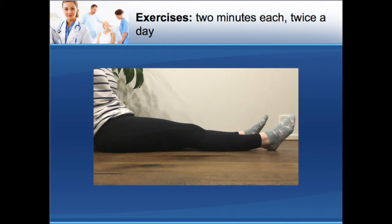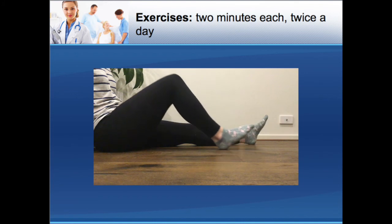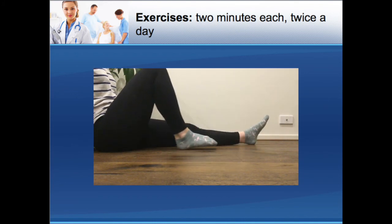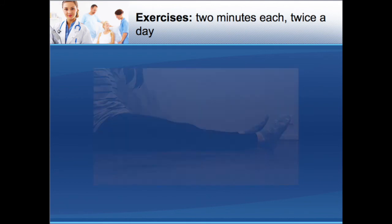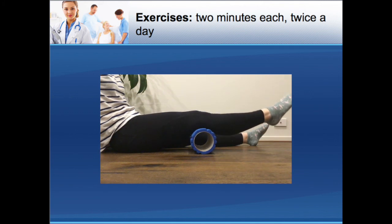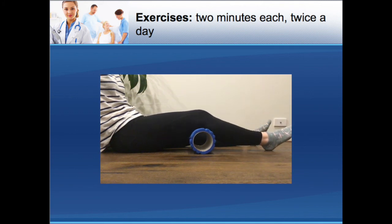The first exercise is heel slides. For this exercise, slide your heel up towards your bottom as far as what's comfortable. The next exercise is called quads over fulcrum. For this exercise, roll up a couple of towels and place them under your knee. Lift your heel up off the ground, straightening the leg, and keep the knee in contact with the towels.